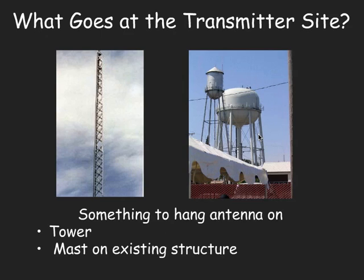On the next slide here, you'll see you can also add an antenna to existing structures. You'll see on the right, the picture there is of two water towers. You can see some little people up there. They're actually putting a low-power FM antenna on top of the water tower. You can also see on that same water tower that there are cell phone antennas around the edge of it.